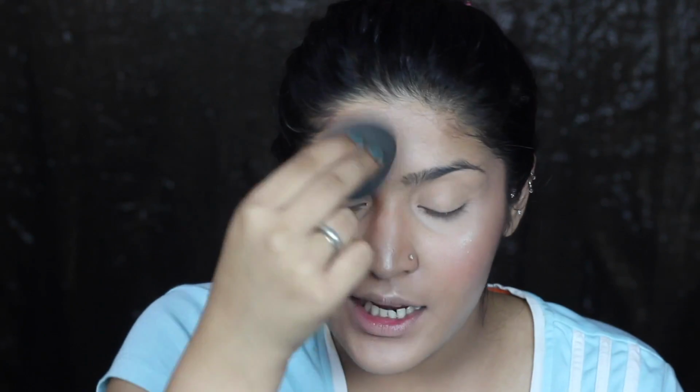And once my base is in place, I like to go in with my sponge and then just run it along my face to ensure I don't have any excess powderiness or any sort of blotchiness, that it's all in place and blended and looks like skin. I know it doesn't look like skin, but just go with me.